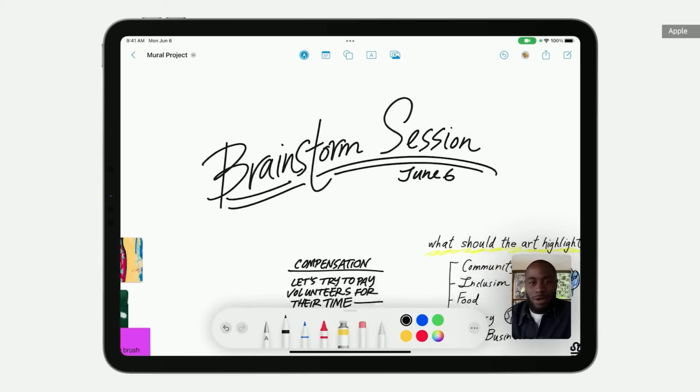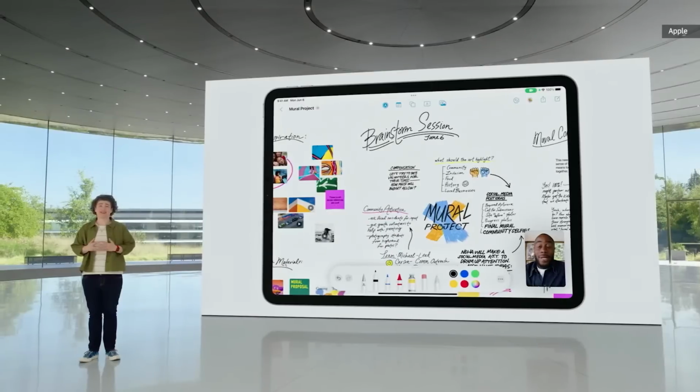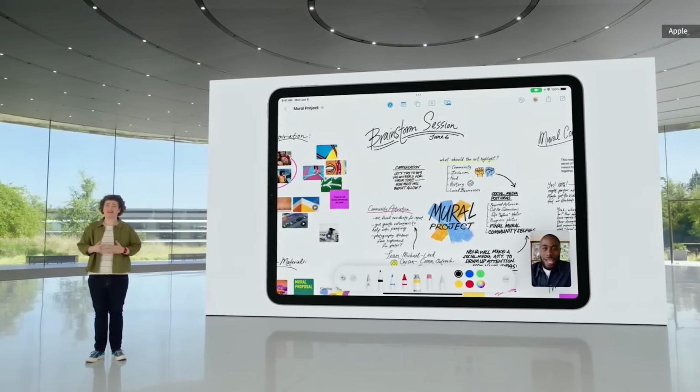You can add almost anything to a board. It's perfect for brainstorming sessions, jotting down notes, sharing files, or even creating diagrams with others. It's flexible, limited only by your imagination.